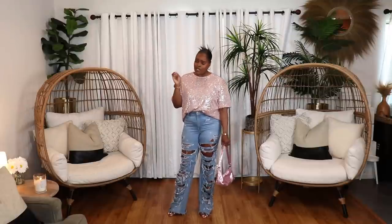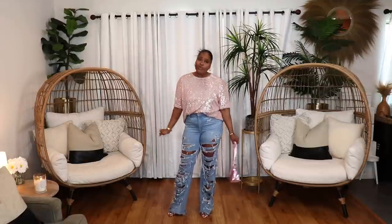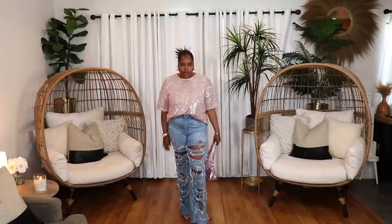I'm not talking about jeans with a little rip. I'm talking about, you feel me? But I styled it with this sequin t-shirt style top. This is from H&M. I've had it for a few years. I will link some similar options for you all. This is one of the easiest ways to dress up a pair of jeans like this. Throw on a sequin top.